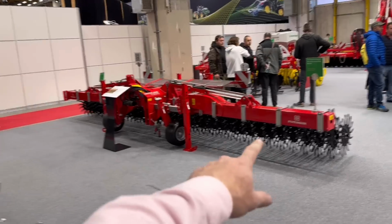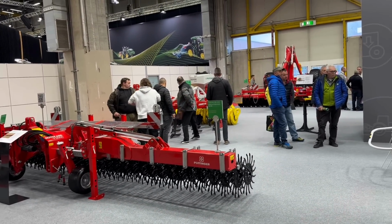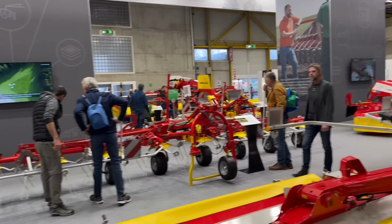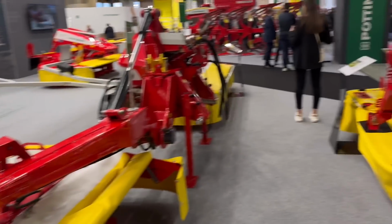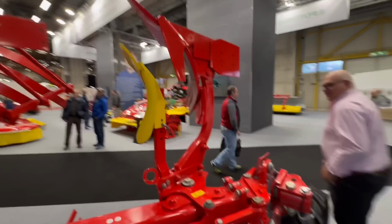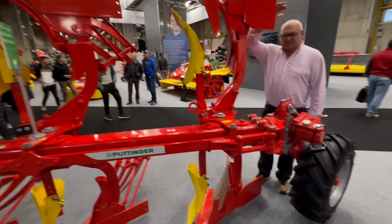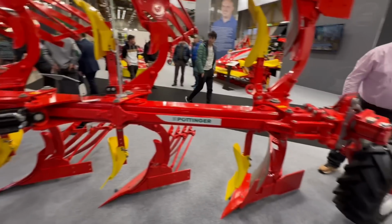There's one of them Pottinger spiky things that we saw at the Scotland show. What was it? Turriff show. Must be 7 or 8 foot. It's easy 7 foot tall. It's just for trash clearance, maybe.